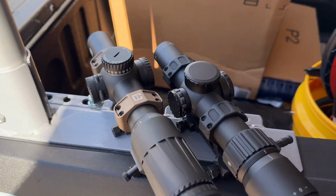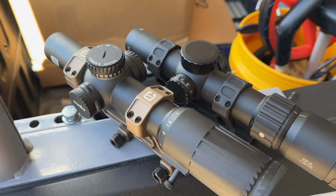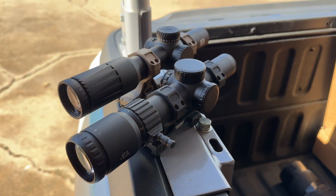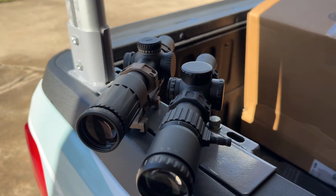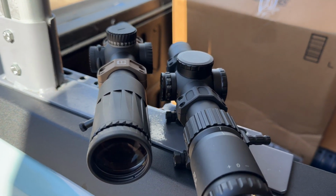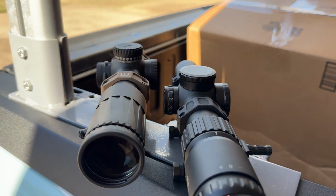So I'm going to get these things posted up and see if I can get some first person shots. All right, guys, I'm going to try and get the best POV angles I can. I'm just using my iPhone, so the footage is not going to be perfect. Take it with a grain of salt if you can, but just to give a general idea of the reticles and the clarity, I'll do the best I can.